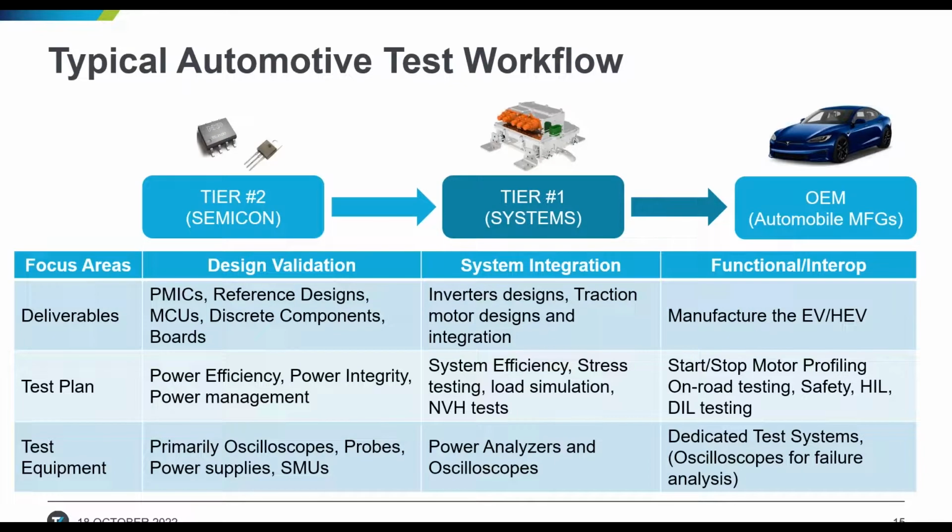Hey, thanks, Natalie. Hi all, this is Yogesh Pai, Product Manager for Power Solutions here at Tektronix. So let's talk about the EV powertrain section now by first looking at a typical automotive test workflow. So the workflow is mainly classified into three blocks. On the left, you have the tier twos, which are mostly the semiconductor companies. And then we have the tier ones who are focused more on the systems, and OEMs who are the end automobile manufacturers. So mostly these are different companies, but in some cases, the same OEM company might be working on their own system designs and components.